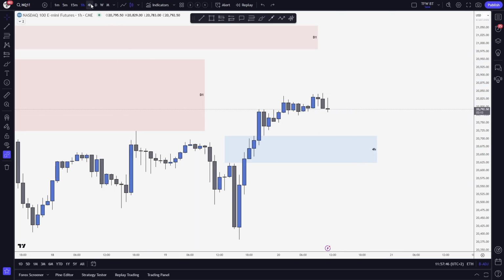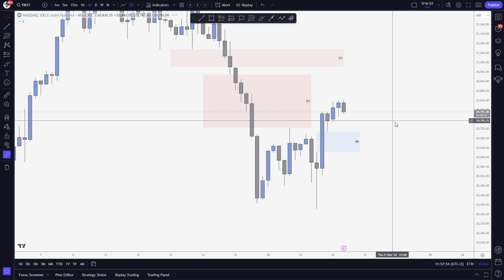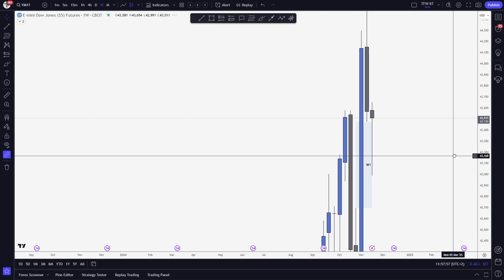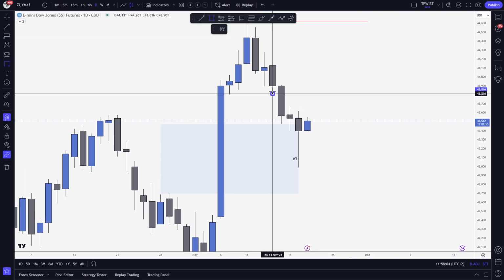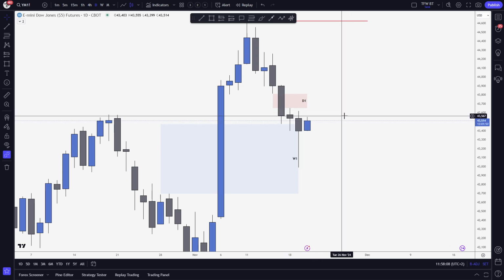Okay, so with indices, I don't want to say useless, but it's a lot better to just jump right into the charts and then flow with them. YM weekly imbalance being tapped right here looks very good, and that could potentially be a cause for the other indices to potentially start popping higher as well.